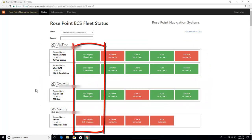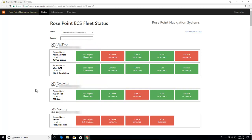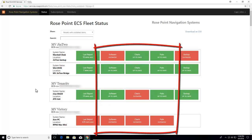The first box, the last report box, is red if the PC has not been online and checked for updates in the last 24 hours. The second, third, and fourth boxes show the status of the vessel's software version, red indicating it's not running the current version, and charts and nav pubs. Red indicates they're either not up to date or haven't been installed yet.